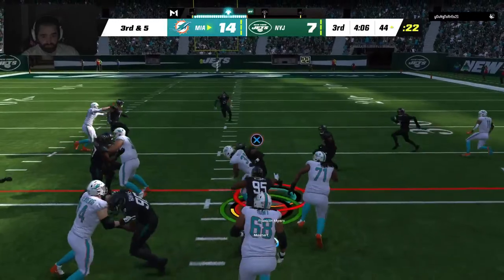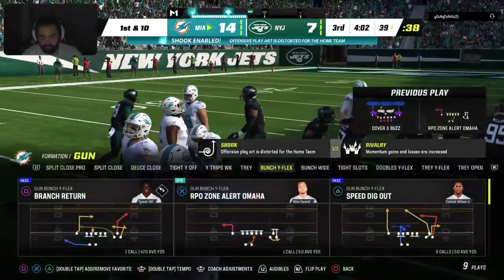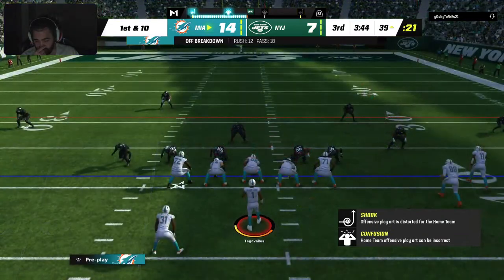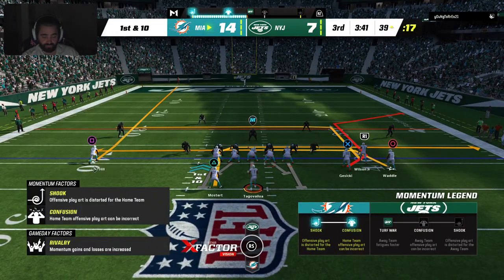On third down, here comes Mostert. And brought down, but not before he was able to break the tackle, and the extra effort moves the sticks. 5 yards is the pickup there as that extends this drive. So from the 39 now, they'll come up on a first and 10.